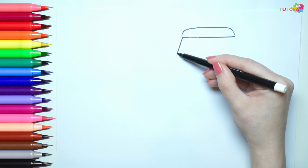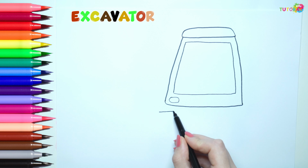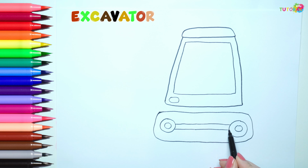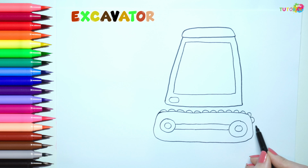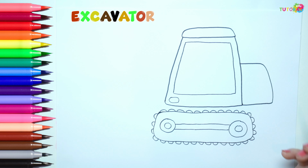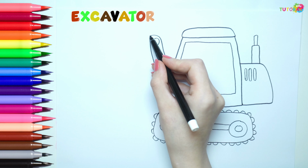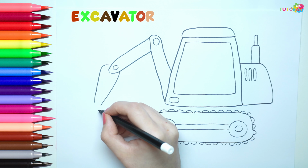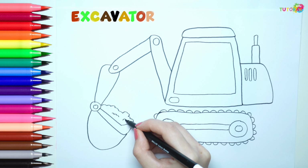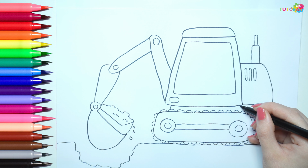I am drawing an excavator. Excavator is a machine that can move large amounts of material, like rock and soil. Our excavator is ready.